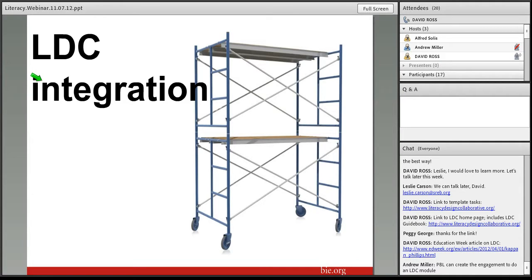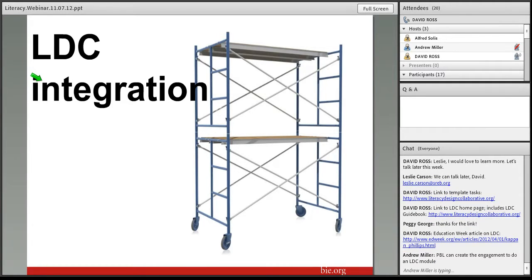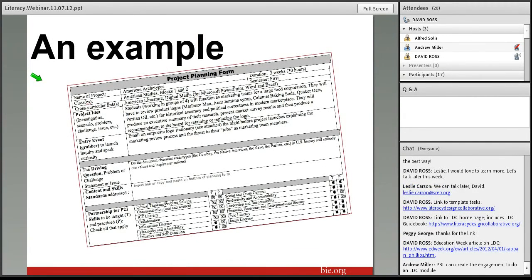And so we're arguing that an LDC task or module should be embedded, an integral part of a project. So in the next slide, Andrew, can you advance it? The next slide is about our book from a couple of years ago, the PBL Starter Kit, where we used as a spotlight project one that I had written for an 11th and 12th grade American History English 11 class. It was called the American Archetypes. All of the content for this project is on our website and in that book.